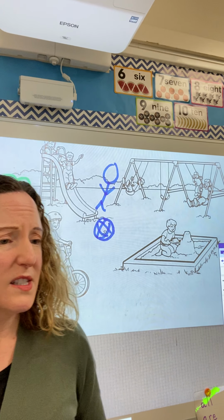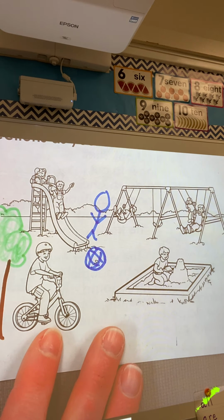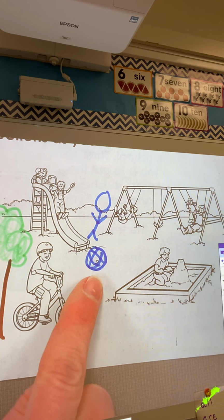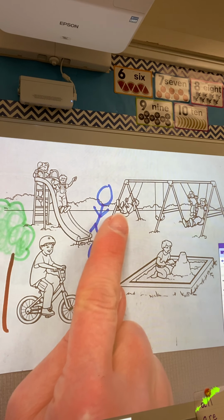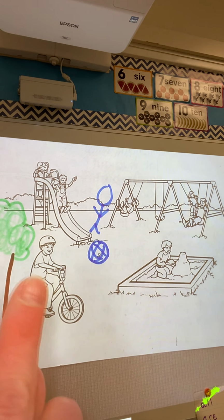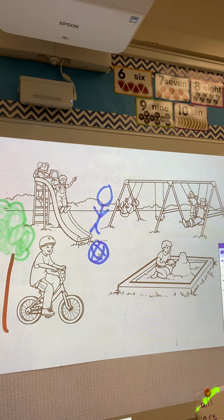We're gonna be done with this pretty quickly, but let's just review what I did. I drew a ball at the bottom of the slide. I drew a child on the left side of the playground, and I added a tree next to the bicycle.